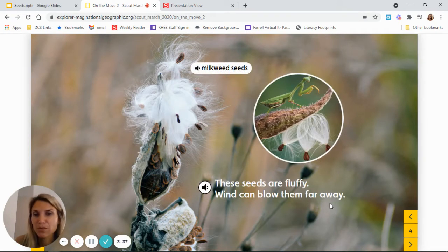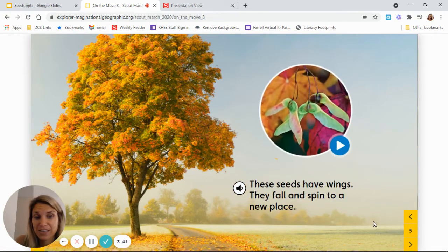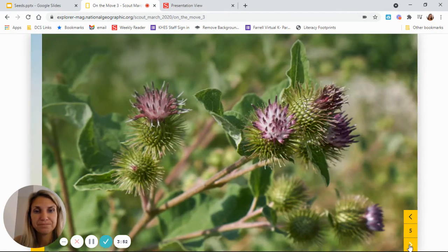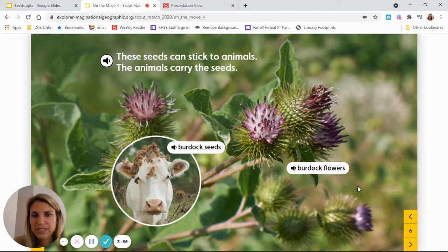This is called a milkweed seed. Other seeds have wings and they fall and spin to a new place. These seeds are from a maple tree, and maybe you found them in your yard before. These seeds can stick to animals, and the animals carry the seeds. These are called burdock seeds, and they come from the burdock flowers. And look, it is stuck to this animal.